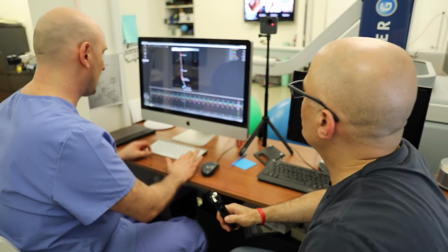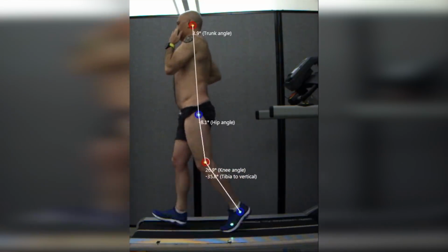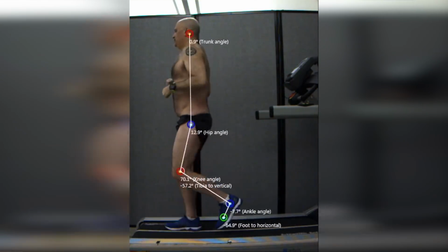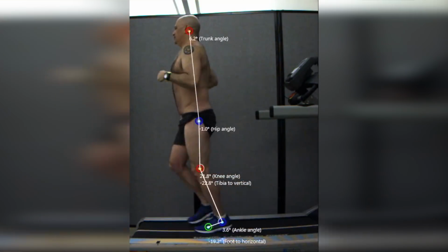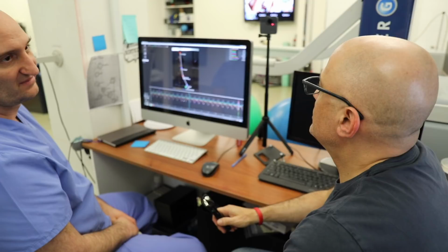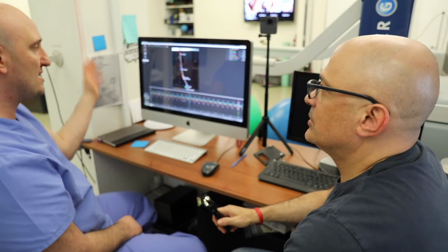So let's look at this side, just to see what's happening. With the other leg, at least you landed with a straight knee. This one you already have a bent knee when you land, and so it disrupts the whole mechanics. I think I can go on and on about this gait analysis for hours, but you already have all your issues.